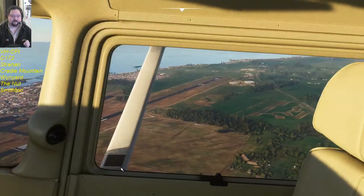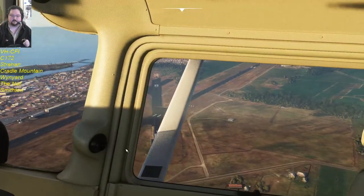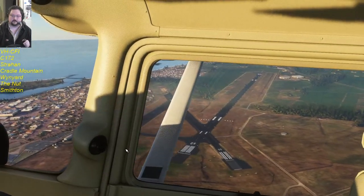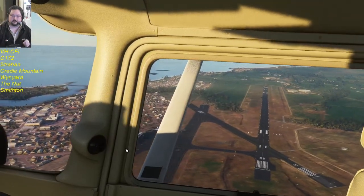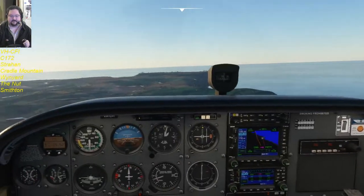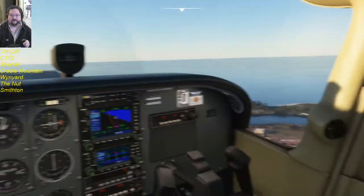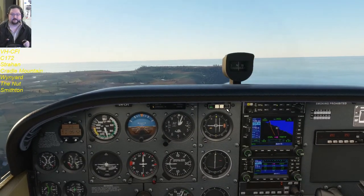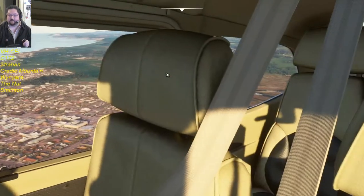I'll definitely need some fuel when we get down here. You can find out where to download this airport. It's not the default one. Default one looks almost the same from up here, but down lower we've got some extra buildings and stuff down there. Same for Smithton. Let's check in the more information tab.